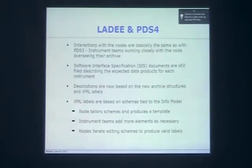If you've archived with PDS in the past, the interactions with the nodes are going to be the same as they have been. Instrument teams will be working closely with the specific node that is overseeing their data archiving. We participate in their mission science planning meetings to help steer questions towards how they're going to meet their archive requirements. The software interface specification documents, the dreaded SIS documents, are still going to be used for describing expected data products. But of course, the big change is that these will be based on the new structures and the XML labels associated with PDS4.